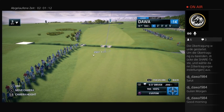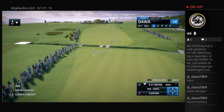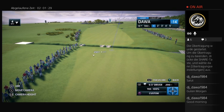So I'm the leader. I'm gonna try to go over this little water hazard. I don't know if it's working or not, but I try.